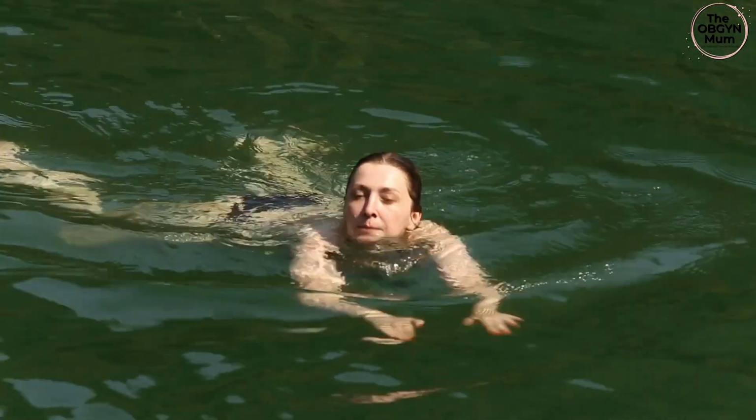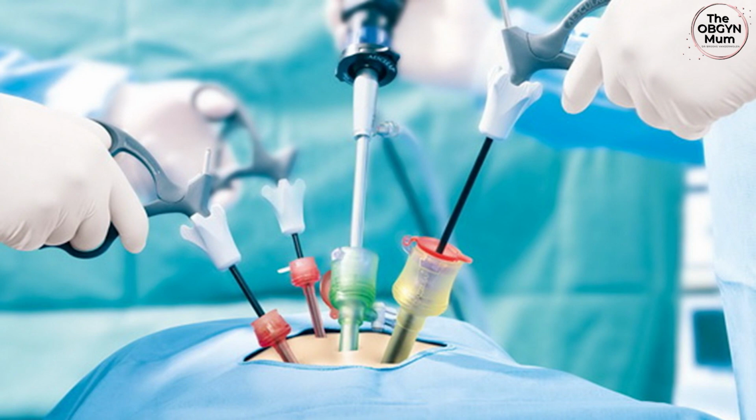Swimming is great exercise, and if you haven't had any additional surgical procedures, you can start with that as soon as you feel comfortable. If you have had an operative laparoscopy, you may need to avoid contact sports or high intensity exercise for a few more weeks, and your doctor can provide personalised advice on this.